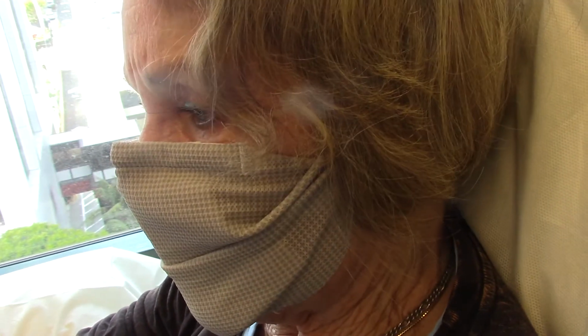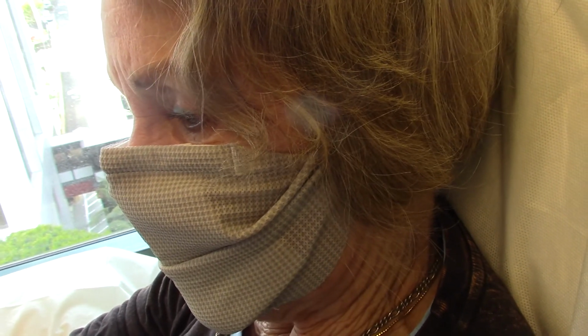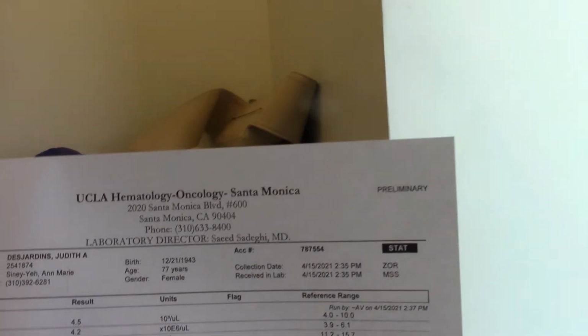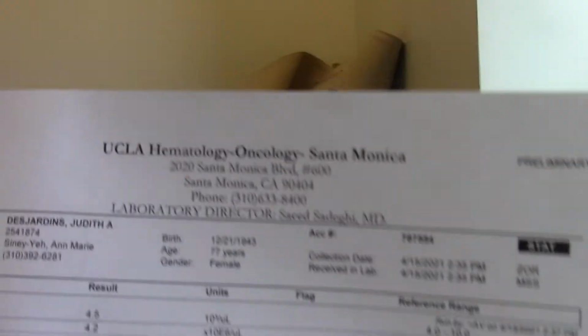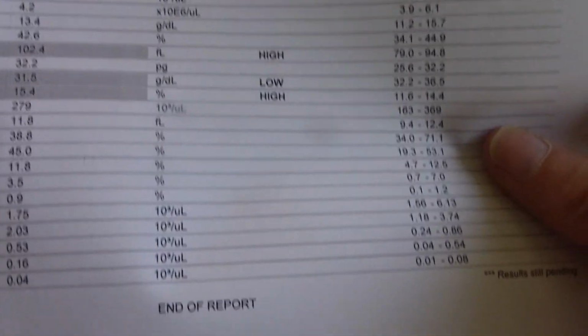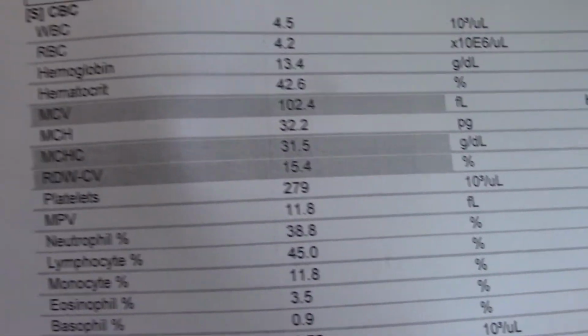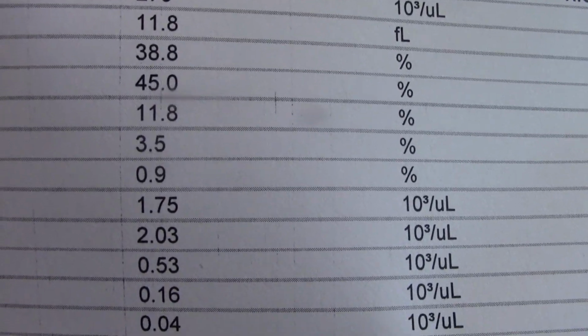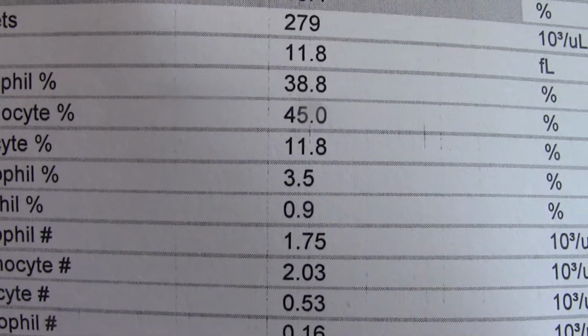So I encourage everyone out there to do this. And my nurse has brought me my test results, which are great. Thank you so much. So my blood work is looking very good. As you see, the main things that they're looking at are red blood cells, white blood cells, and platelets, which are nice and high. And the neutrophil is at 175, which is very important.